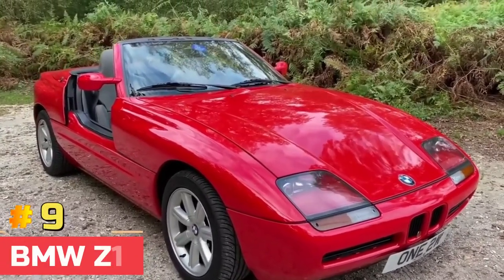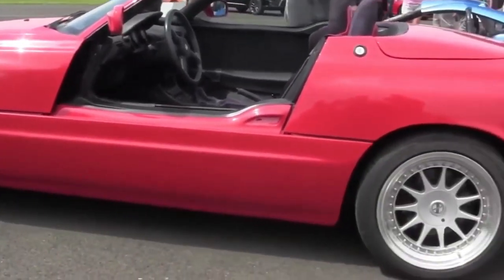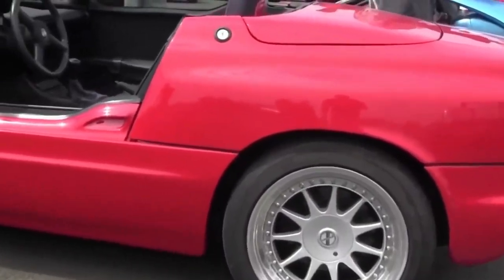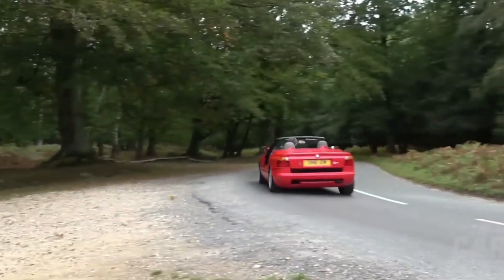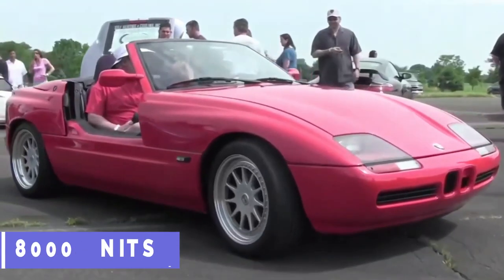Number 9. BMW Z1. The Z1 was the first model in the BMW Z Roadster series, and it was produced in limited numbers from 1989 to 1991. An estimated 8,000 units were produced.